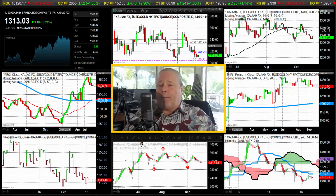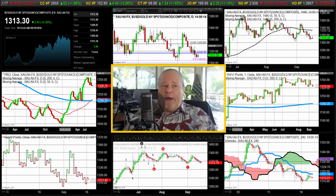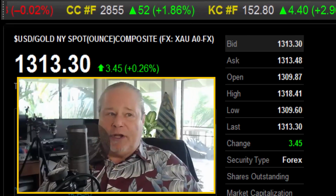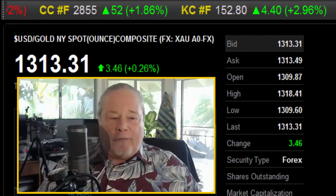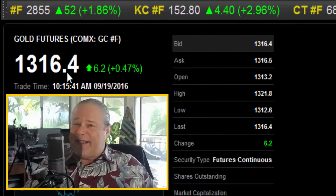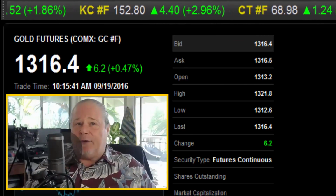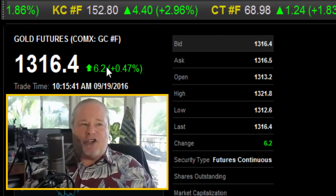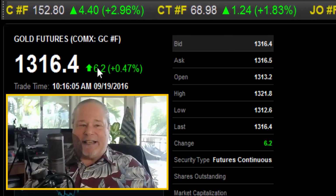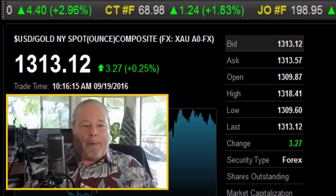We do have higher pricing in the precious metals markets pretty much across the board today. Gold is currently trading up about $3.45. When you look at spot, 1313, roughly in that area. When we look at COMEX, 1316, so as you can see, that premium between spot and December is shrinking. It's now down to about $3. But also notice the net change in COMEX futures puts it up about 0.5%, up about $6 on the day, compared to spot gold, which is only up about 0.25%.